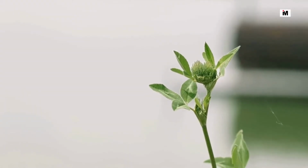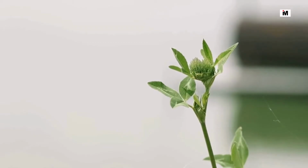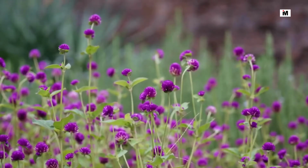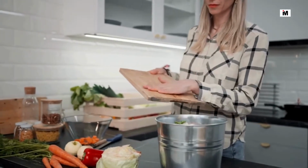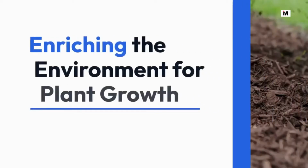Cover crops. Growing cover crops like clover, vetch, or rye in between your main crops can add organic matter to the soil when they decompose. These plants also help prevent soil erosion and fix nitrogen in the soil, further enriching the environment for plant growth.